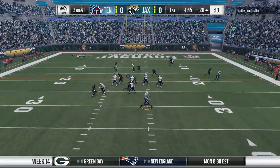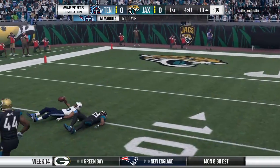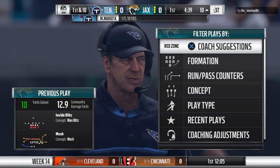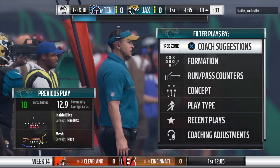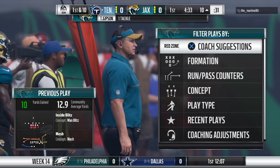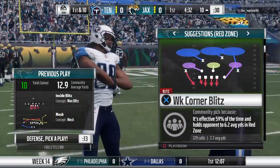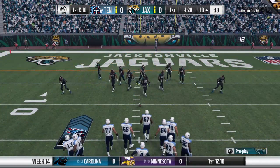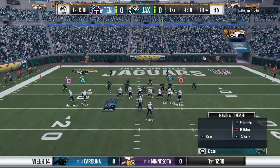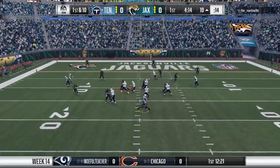On 3rd and 1, here's Mariota. And he finds a man on a crossing route. They're able to convert on 3rd down, and that sets up a 1st and goal. They've got good playmakers on the offensive side of the ball. I don't know what happened last week to really hurt their performance and hold down their production, but I would dare say that this week in practice, there's a lot of talk about how they're going to increase their proficiency. And that was a good start, getting the playmakers involved. You mentioned that to me pregame. That's what they did there.